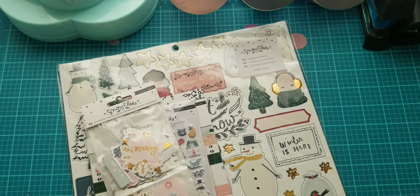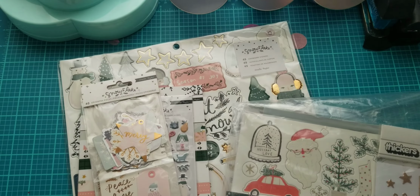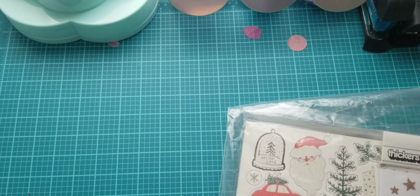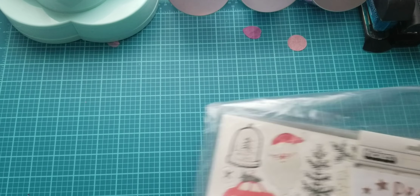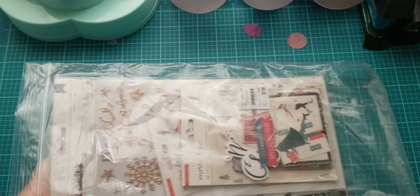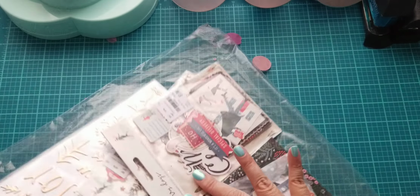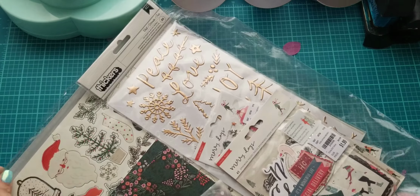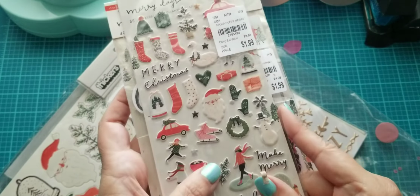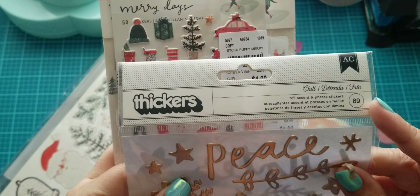And then I have a ton of Merry Days because of Tuesday Morning. Remember that whole thing where it was available at Tuesday Morning? Okay, so this is my Merry Days. I don't have a lot of this paper. I just have a lot of the extras. So I have a whole ephemera pack that I didn't touch, some puffy stickers. I don't know if these are part of the collection. I don't know where I got these.